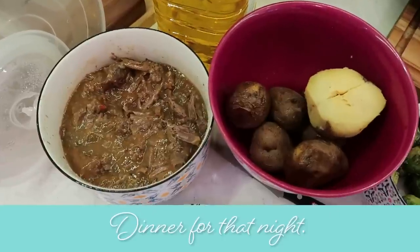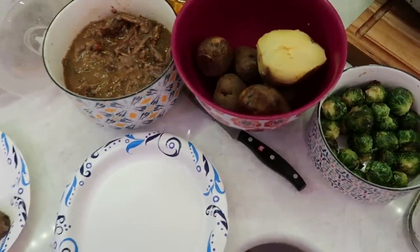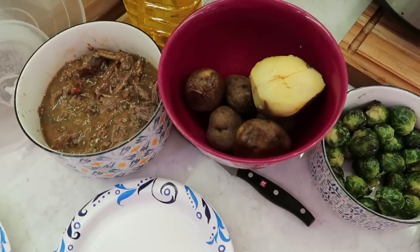And also, here's a quick shot of dinner that night. It was some leftover beef roast and gravy, some potatoes, and then the rest of those Brussels sprouts.